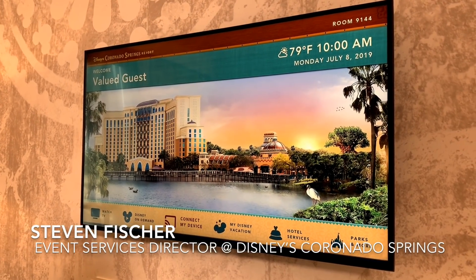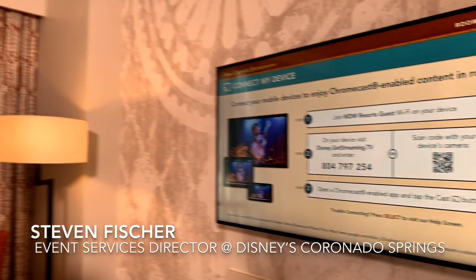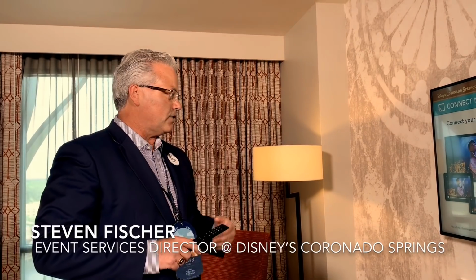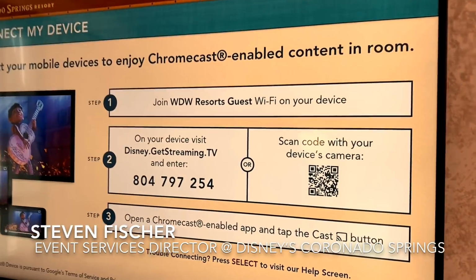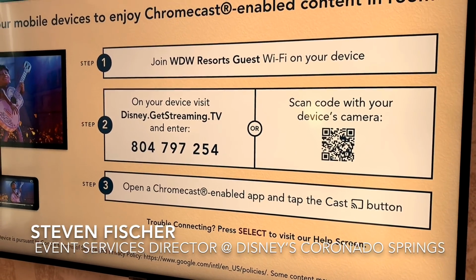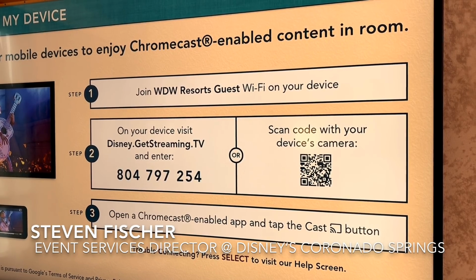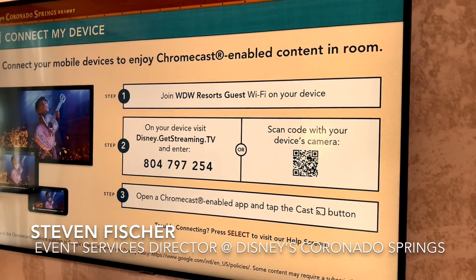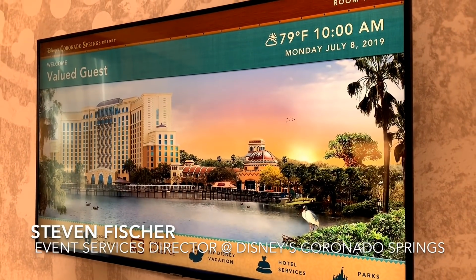One of my favorite features is Connect My Device, and this is where a family can come in and actually use your existing device to stream your favorite services, if it's Pandora or Hulu, or just to look at anything that's casting enabled on your personal device. So all you have to do is go to the Wi-Fi, and you can either visit that site or use your camera's QR code. Makes it super easy. Yeah, it's super easy. In fact, when I just stayed here recently, I just scanned the code right in, and it immediately started allowing me to cast to my TV, which I think is great. Again, it makes it a personalized experience for the guests.